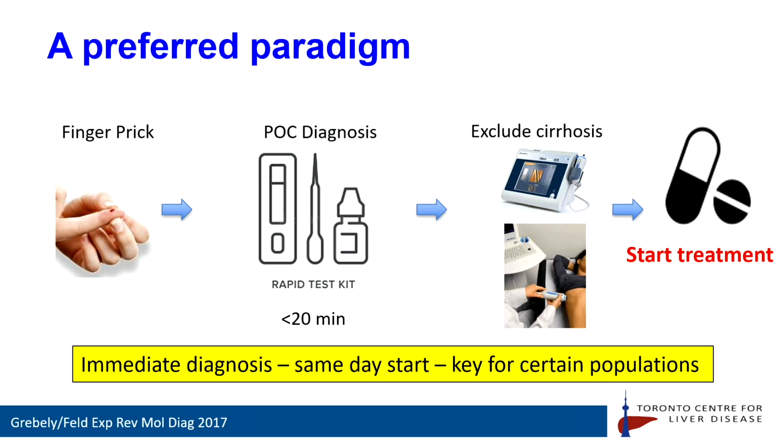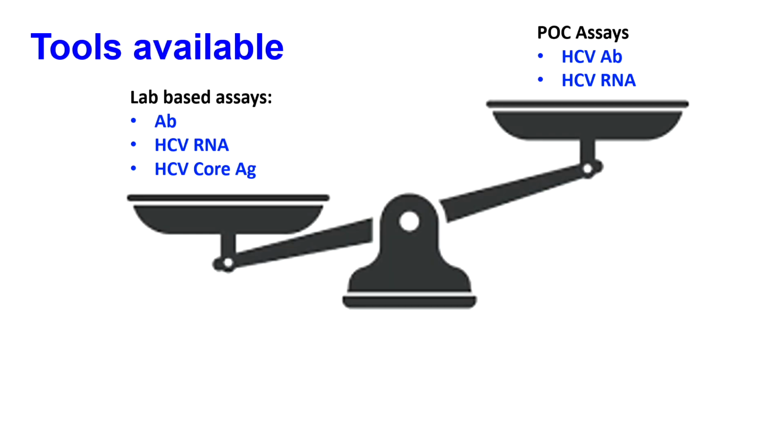So what we'd prefer to see is a very simple strategy where ideally we avoid taking blood at all, or at least avoid phlebotomy, so a finger prick. You've got some type of point of care diagnosis of ideally viremia. You exclude cirrhosis with a very simple tool, either transient elastography or possibly blood tests, and then you get someone started on treatment. And you do this very quickly, and this is particularly important in certain populations.